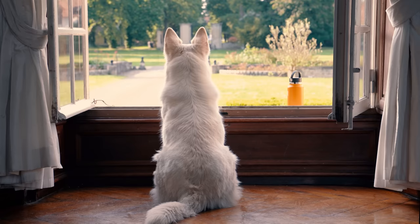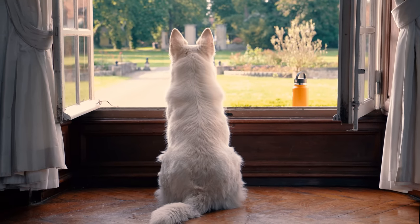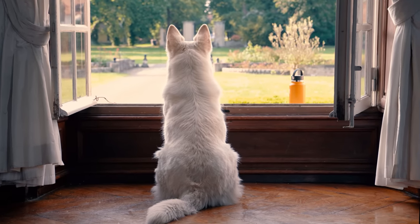Being a very good guard dog, Arkea. Very good guard dog. Okay, too good.